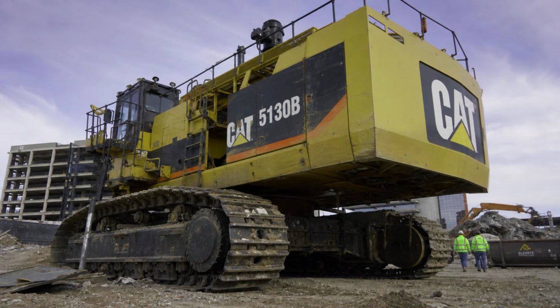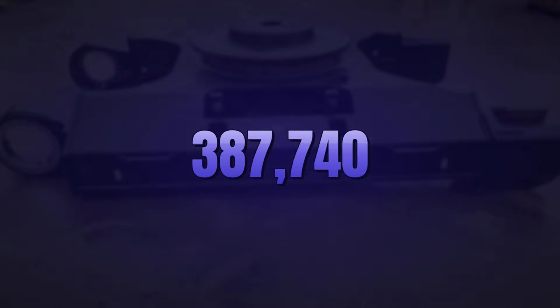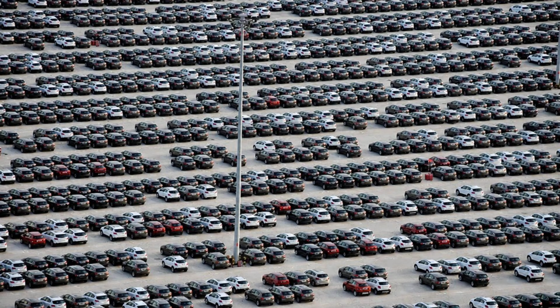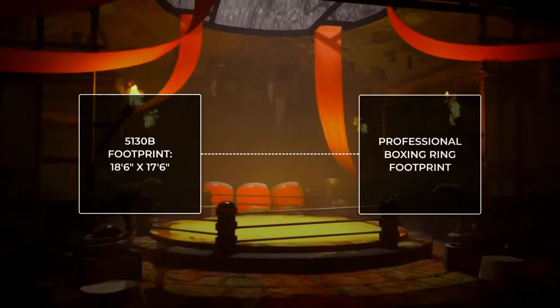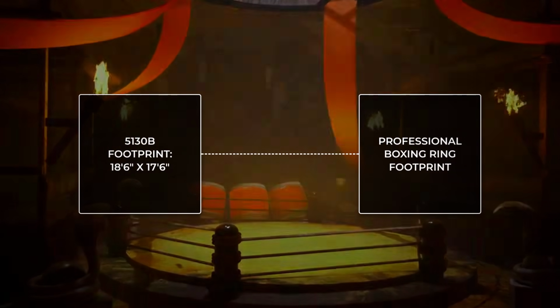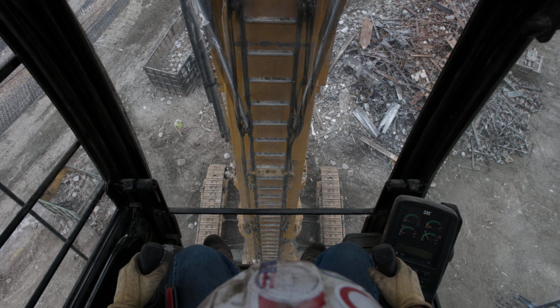Before adding any demolition gear, the Caterpillar 5130B is already a mountain of steel. The base chassis alone weighs 399,000 pounds, equivalent to about 100 mid-size cars stacked together. It measures 18 feet 6 inches long and 17 feet 6 inches wide, taking up as much space on the ground as a professional boxing ring. The standard cab sits 21 feet in the air, providing a high vantage point over the work area.